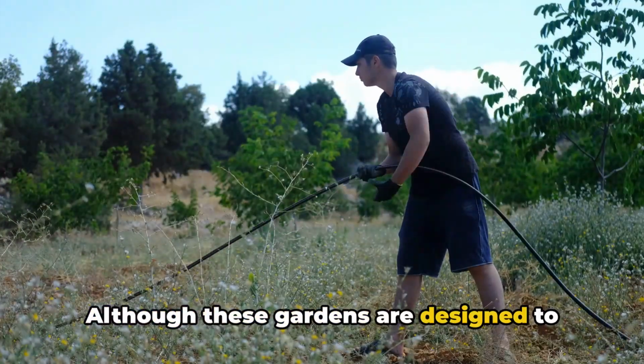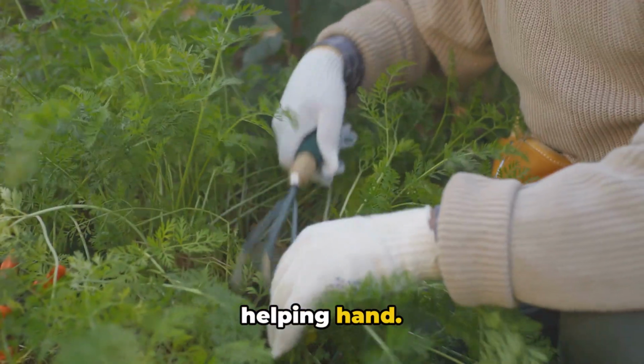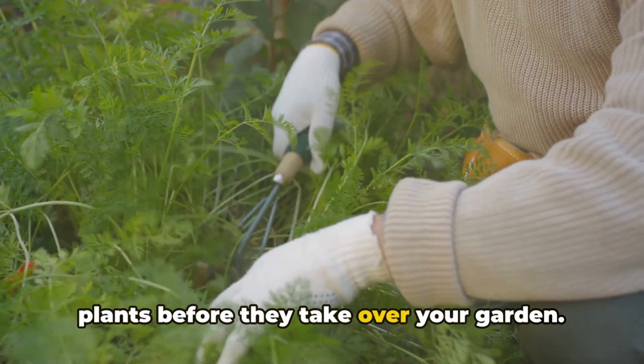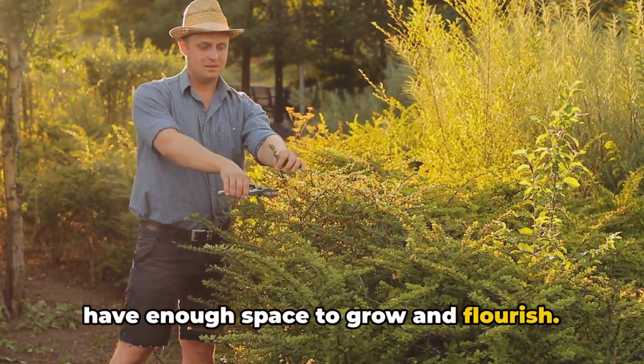Although these gardens are designed to make the most of natural rainfall, during periods of drought they may need a helping hand. Weeding is another crucial aspect of maintenance. Be vigilant and remove any unwanted plants before they take over your garden. This will ensure that your chosen plants have enough space to grow and flourish.